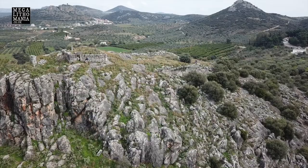We know there's an amazing gateway up here, like a trilithon almost. We're going to have a look at that while we're here as well. So let's get around there and take a look.